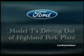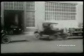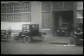Highland Park was the first modern assembly plant, and is where the Model Ts were produced. And just like today, when they're done being assembled, they're driven off the assembly line. But look at these vehicles as they come out. Look at all the different body styles, and these are all just different versions of Model Ts.